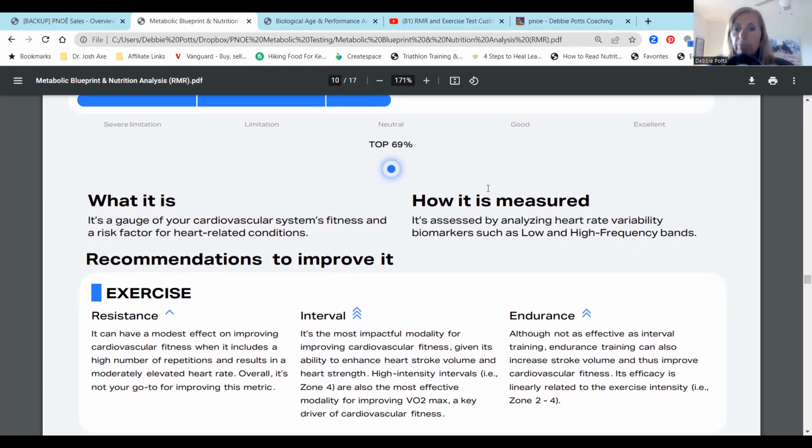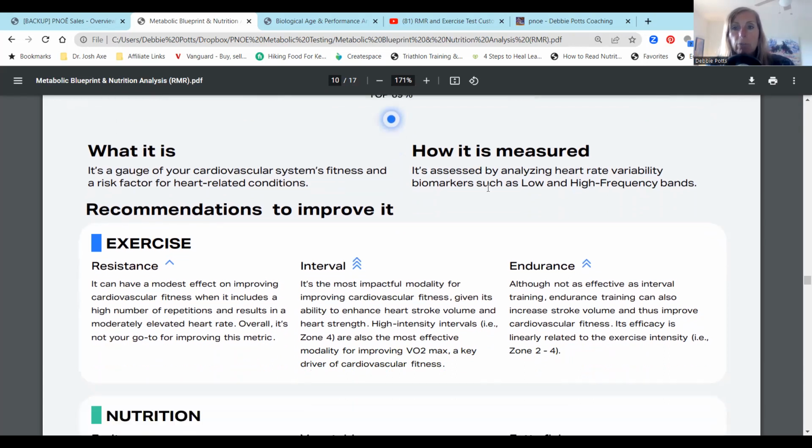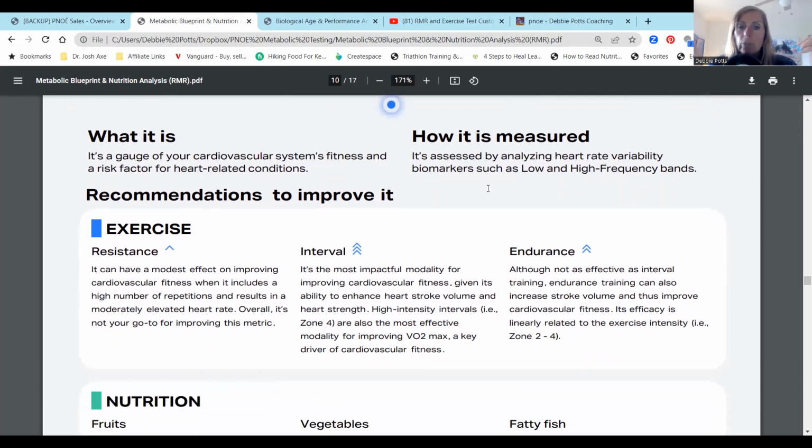How do you do this? Well, PNOE analyzes your heart rate variability biomarkers, what I was talking about before, the high and low frequency, looking at the LF to HF. And that will show us low frequency scores is a relationship to sympathetic, and high frequency, because it's always opposite, high frequency you think would be sympathetic fight or flight, but it's actually parasympathetic, the rest and digest. So look at the LF and the HF scores.